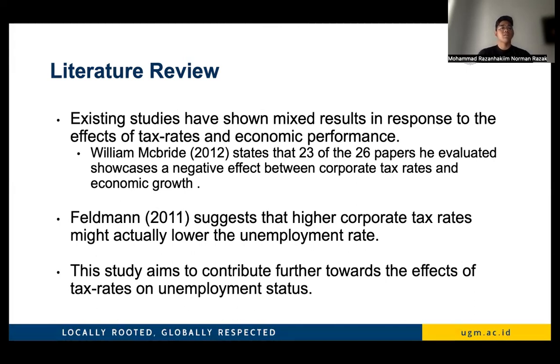However, what is also very interesting is Feldman in 2011, who did an investigation very similar to this study of mine. He directly investigates the impact not of tax cuts in general, but of corporate tax rates on the unemployment rate. Although he used a somewhat different econometrics model, he found that higher corporate tax rates might actually lower the unemployment rate, which is very contradicting to the basic economic instincts that we were taught, and also against the study of William McBride, which is very interesting. So we have two different hypotheses available, and therefore the study aims to contribute further to the effect of tax rates on employment status.